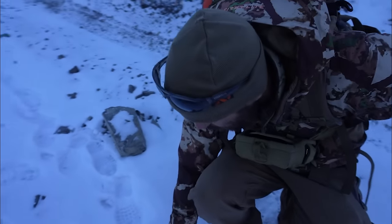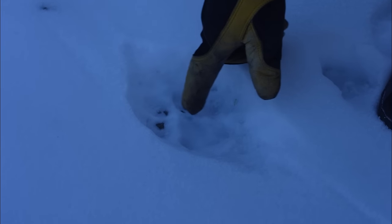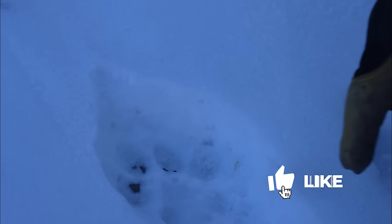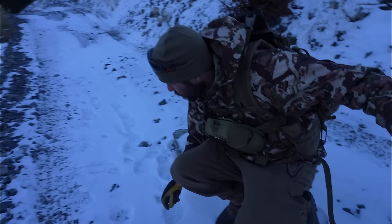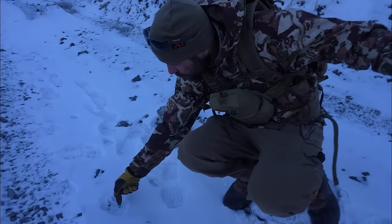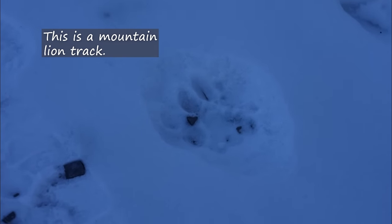So you can see this middle pad here, the planter pad, for a cat on the front, it's got two lobes, whereas a canine just has one. And it's got these kind of almost teardrop shaped toes right there. Maybe we can find one that's really distinctive. But there's three big lobes on the back and two small ones on the front. It's a decent sized cat.